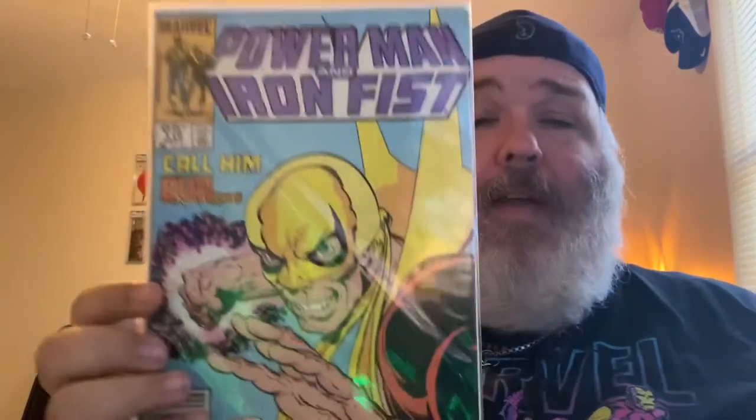This next one I picked up just because I like the cover. I'm not a big Iron Fist fan, but this is Power Man and Iron Fist number 119. Now the next one, with the new show about to start, I saw this and I was like, yeah, I'm gonna buy this because I really like picking stuff up when it's about to get hot. This is Vision and the Scarlet Witch number 1. It's a limited series. And it's newsstand.